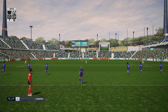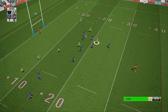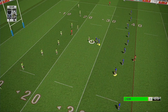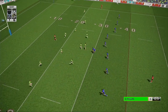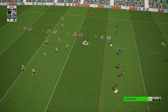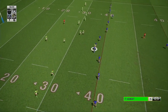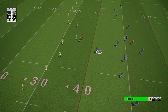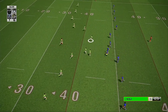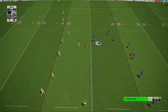Kicks long. And he's right in position to field the kick. Showing plenty of speed. Nice step. Held. Right, he's tackle one. Foots a short pass. He's held there. Two. Phillips. Held is the call from the referee. Noble. Demetrio driving forward. He's held there.